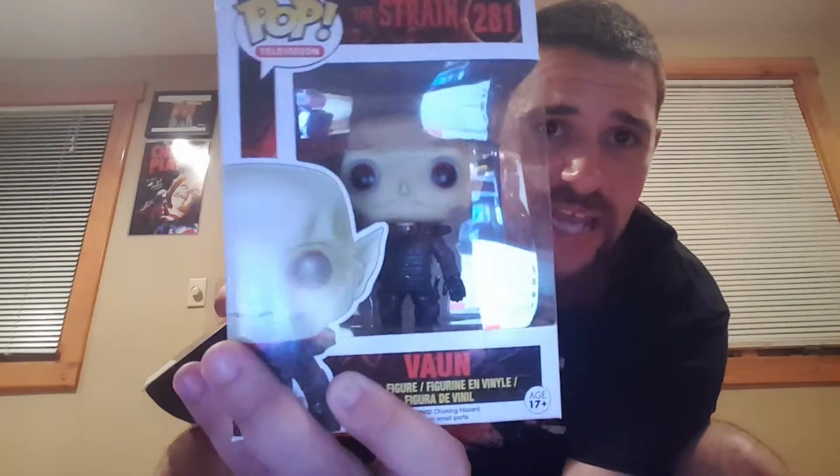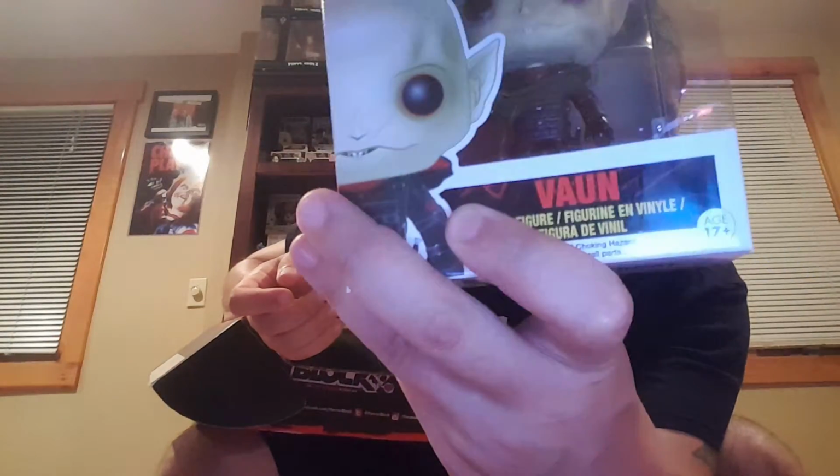And we have our Strain Funko Pop. And, okay, this is like a decent Funko Pop. I tried to watch The Strain, and I'm not gonna lie, I didn't get into it. I wasn't a huge fan of The Strain. But this is a cool looking Funko Pop. It is Vaughn, which I don't know who that is, but obviously he looks like a vampire. He is a pretty cool looking pup here. I'll show him in the Facebook group. But he's a pretty cool looking pup.